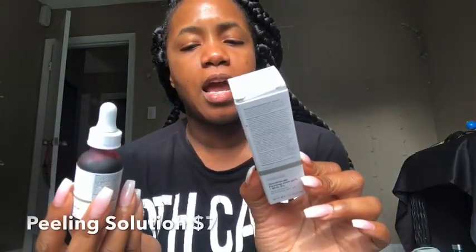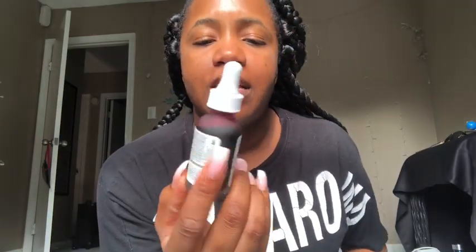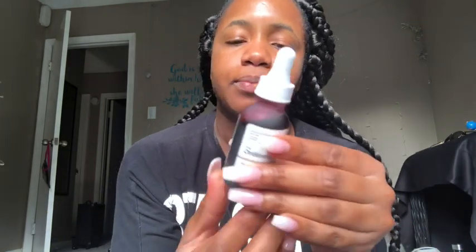So the next product, I only use this once a week. But you can kind of see after a month, I still have a lot left, which I'm really, really happy about. So this is the Ordinary AHA 30% plus BHA 2% peeling solution. It's a 10-minute exfoliating facial, pH 3.6. This peeling solution, I believe, was one of the top main ingredients in lightening my dark spots.